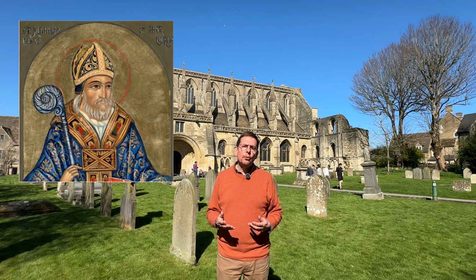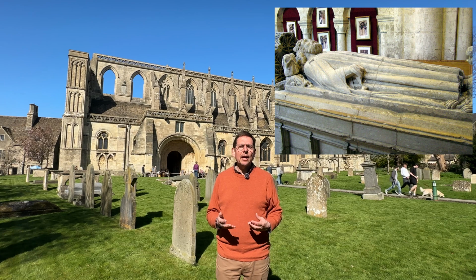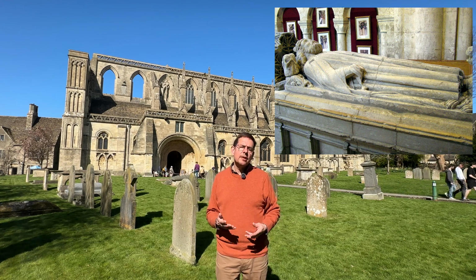Then in 675, Oldhelm became the first abbot of the Abbey. He goes on to become Saint Oldhelm. And the Abbey grows in importance, both as a centre of religion, but also a centre of education. In 939, King Athelstan dies, and he was the first king of all England, and he was buried at Malmesbury Abbey.